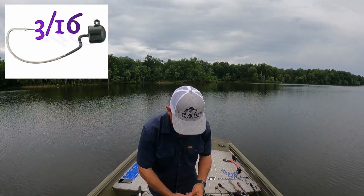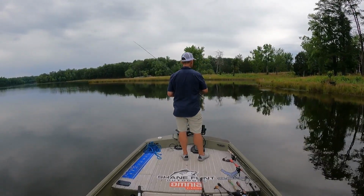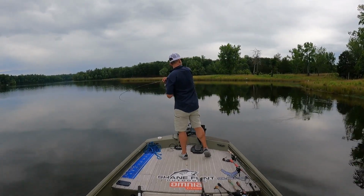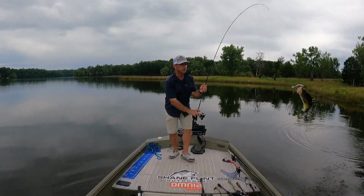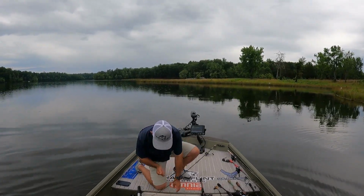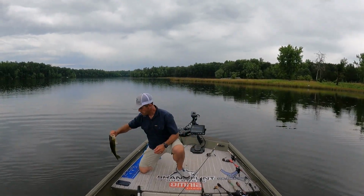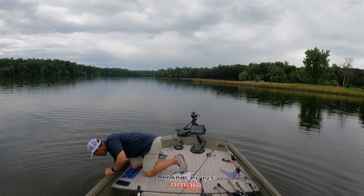I knew it had to be a nice one off this point. Come on, mister. Big fatty again. Nice 2-pounder again. Come here. Couldn't resist that Kitech, could you, buddy? Nice 2-pounder, about 15 inches. Just spunky bass. Thank you, buddy.